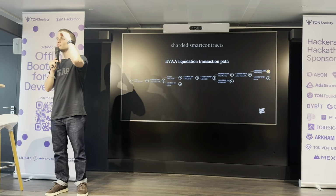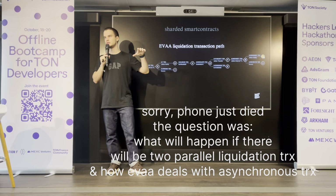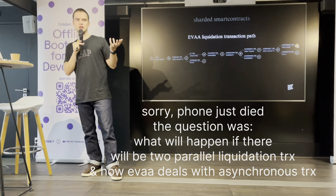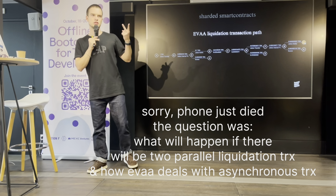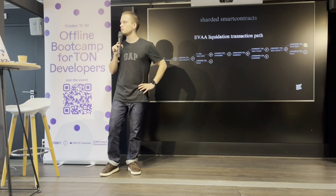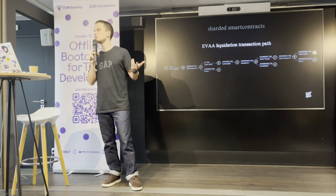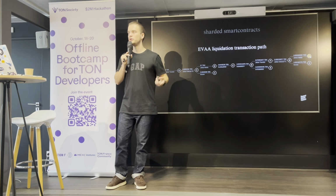Yeah, you have one more? This user smart contract: with one liquidation, you just freeze the user smart contract, and when it is frozen, the user cannot, for example, withdraw or supply tokens. So if two liquidation transactions go at the same time, we will have a situation. If we have enough balance on the user, it's okay to have two transactions at the same time. If we don't have enough balance, the second transaction will be rejected.